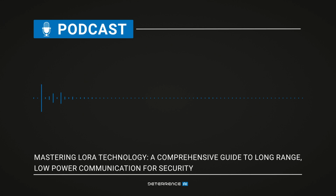And the guide you sent mentions that it operates in these unlicensed ISM bands. There were examples like 868 megahertz in Europe, 915 megahertz here in North America and Australia, and 433 megahertz in Asia. So for the average user, what does it actually mean when a spectrum is unlicensed? Think of it like a public park, but for radio waves. Okay, a public park. You don't need to obtain a specific license or pay any fees to use these particular frequencies. So that lowers the barrier to entry, especially for smaller companies or startups. Exactly. It can significantly reduce the initial cost of deploying a network.